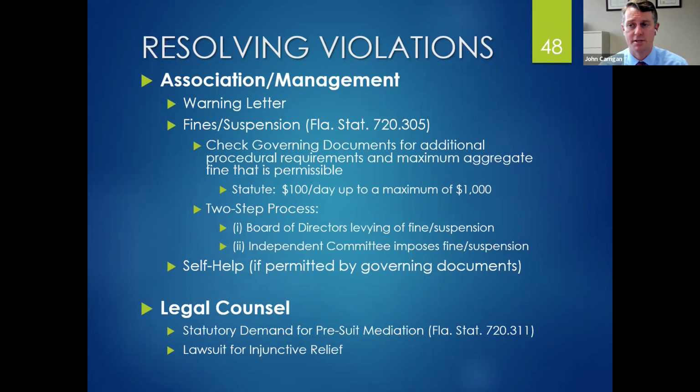Once they've made their decision, they send notice to the homeowner of their decision. The fine's upheld, the fine goes on the ledger, and it's now a valid and enforceable fine. And if they decline to enforce it, then the matter is resolved.